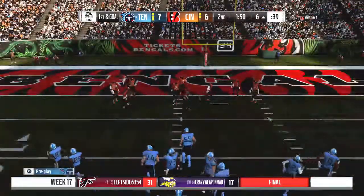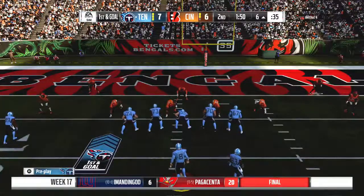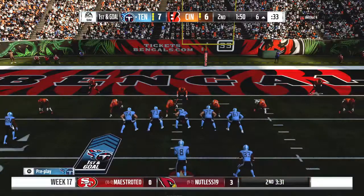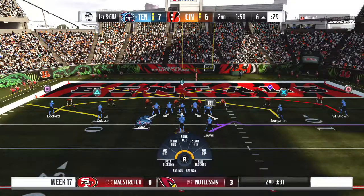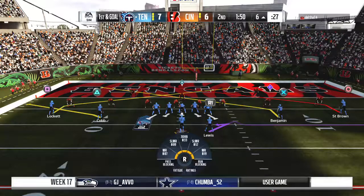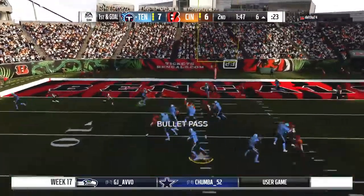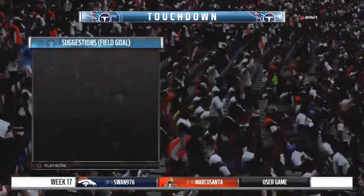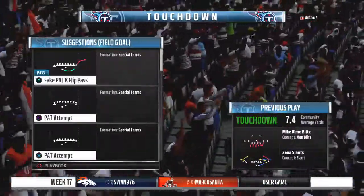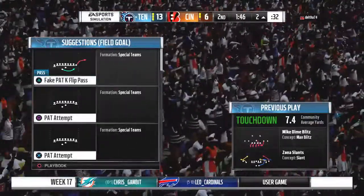Two big plays in succession. Not sure this D knows what hit him, but now they got to get ready. It's 1st and goal. Mariota now. And he will score. Touchdown, Titans. Tyler Lockett hitting double digits with his 10th touchdown of the season.